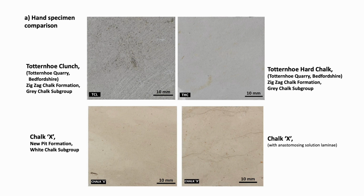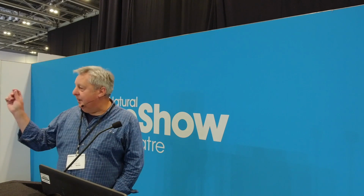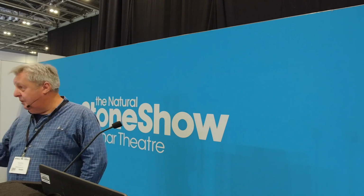And then looking at chalk X, we actually found that just on a visual inspection, it was more akin to Tottenham Hard Chalk. The colour range there perhaps is a bit misleading. These chalks actually vary from pale grey to a pale cream colour anyway. So there's a good range of hues in all of this. But one of the aspects we saw straight away about chalk X was that it contained these very, very fine stringers, these very fine solution laminae, which are actually clay filled, and that has significant implications when it comes to how we could use that chalk if it passed the other tests anyway. So on a visual inspection, there was some hope to go on for more detailed analysis.